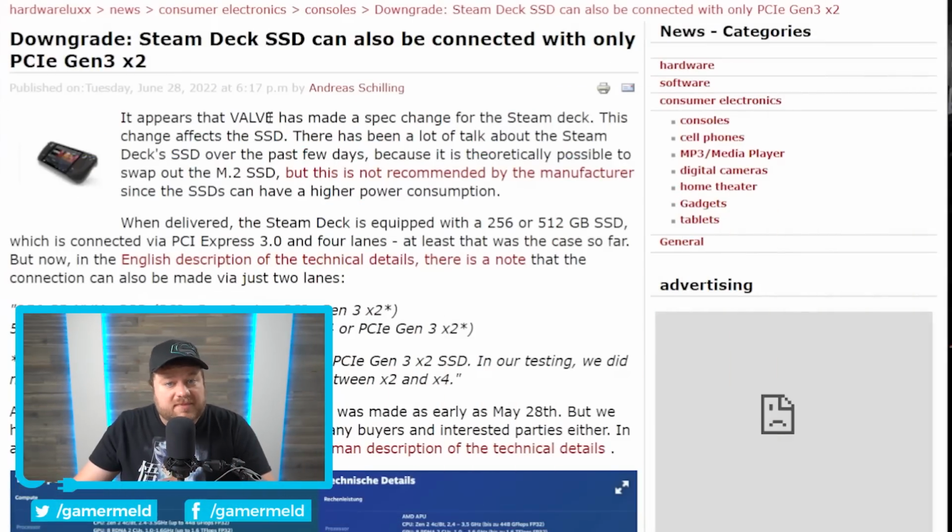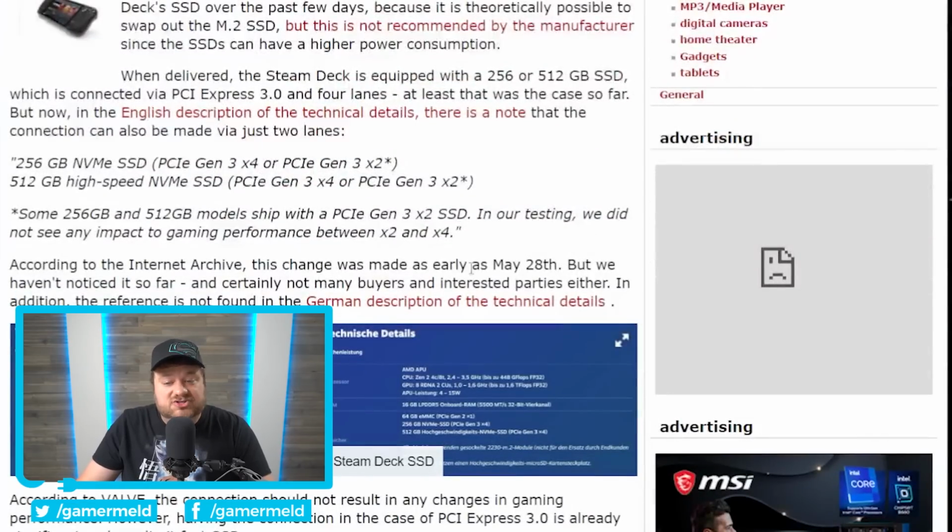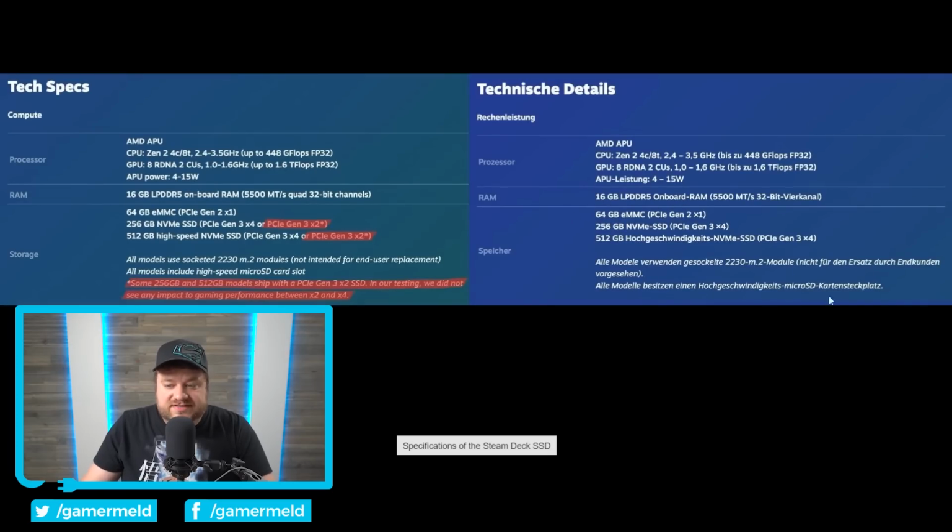Okay, it's news time, and first up for today, like we saw a little while back with memory, it looks like Valve has randomly decided to change the specs of their Steam Deck. The story originally comes from Hardware Lux, and according to them, the change was actually made as early as May 28th, yet pretty much no one found it until now. Either way, when we look, this right here was the original specs, and it showed with the memory PCI Express Gen 3 x4 for both the 256GB and 512GB models.